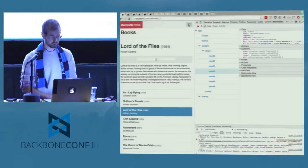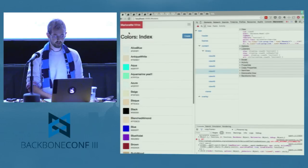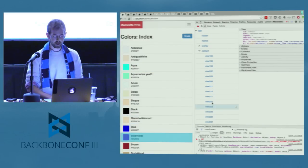Now, as I move around, I can jump to the Books app as well, actually the Colors app, and it's just going to update for us. I can click around, and it's all just there.